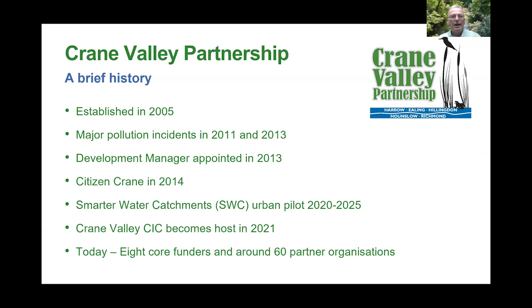That's still running. And the success of these programs really led Thames to select the Crane as the first urban smarter water catchment, which kicked off in 2020, which is the main focus of this talk, really. We also, as part of that, set up a catchment-specific social enterprise as the host organization, which really acts as the interface between the local authorities, Thames Water, the large regulatory and sort of private organizations, and a host of community groups and third sector organizations. So today we've got 8 core funders, and we've got around 60 partner organizations, and I'll talk a bit more about that later. Next slide, please.